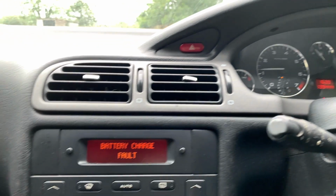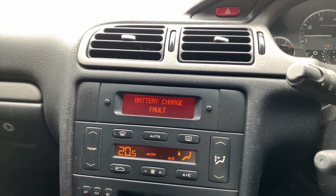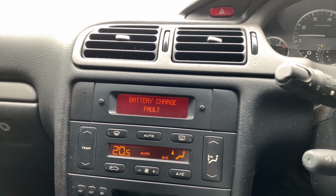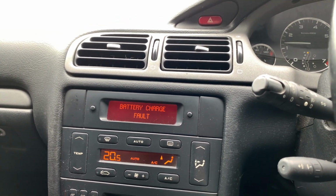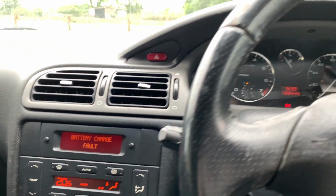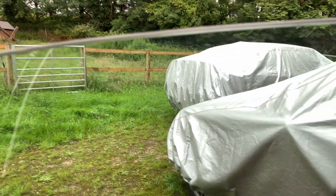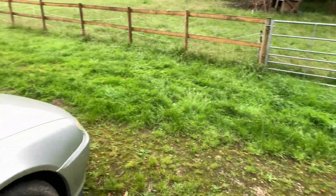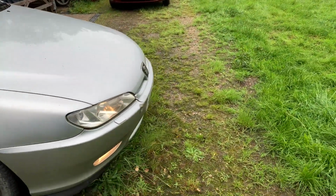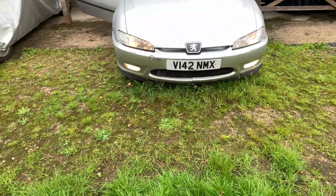Instantly noticed that there is a battery charge fault. So she doesn't hold her charge, she could just run out any minute now. There is definitely a battery problem. Thinking possibly alternator, but she started, which is a positive. We'll get out, just have a look around. I'll turn the fog lights on for obvious reasons. She's ticking over, and she sounds glorious. Slight misfire there.